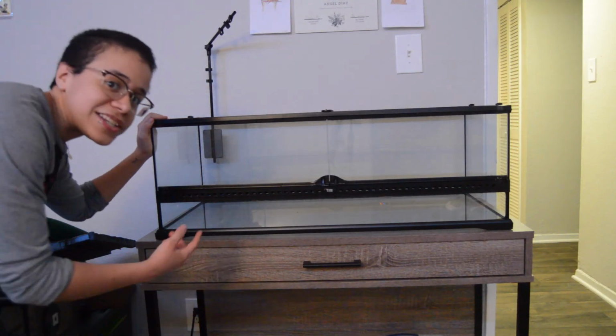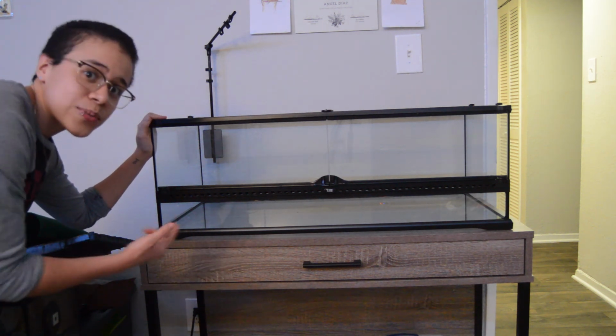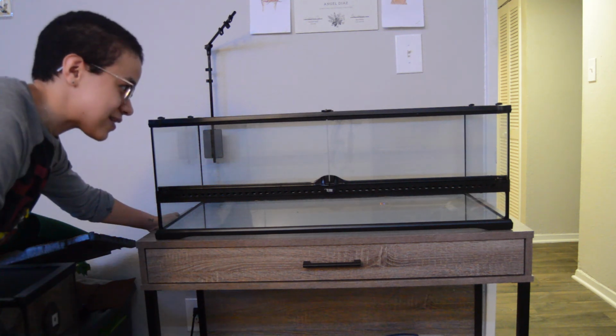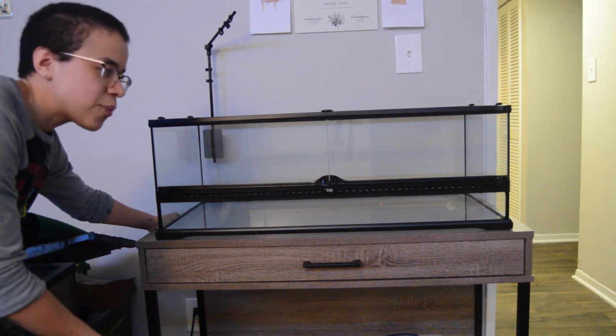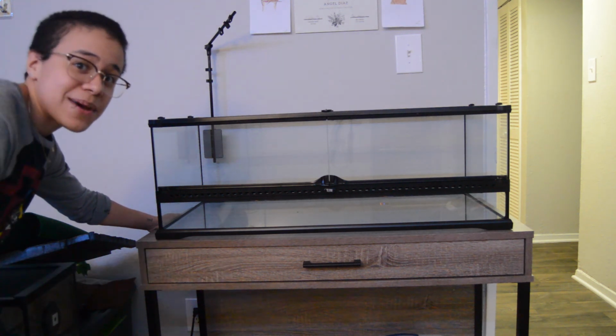You can really tell by the fact that this thing takes up the entire size of the table. This is one big beast. And yeah, it was a hell of a beast to get up here. I wish I had filmed me putting it up here, because that was quite the journey. Now it's time to put on the heat mat and put all the supplies in.